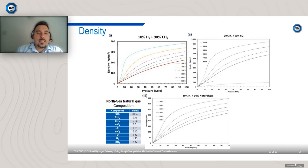Okay, here in this slide you can see the estimated values coming from the thermodynamic modeling for different hydrogen blends with methane, carbon dioxide, and a typical North Sea natural gas, for a hydrogen mole fraction of 90%, over a wide range of pressures and temperatures using the GERG equation of state. You can also see the composition of the typical North Sea natural gas in this study in the blue table here. And as you can see, the density values of the mixtures are greater in the presence of CO2 compared to methane and natural gas in the studied systems, as the density of CO2 is higher than that of methane and natural gas, and for natural gas it is higher than methane.